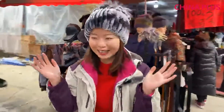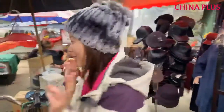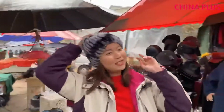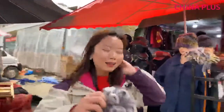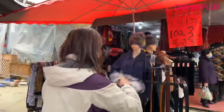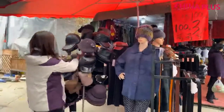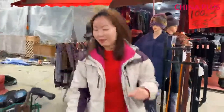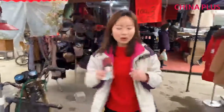Oh, it's really warm. How do you think I'm like? Please let me know. Oh, so much fun shopping in the market. Oh, it is a bit too small for my head though. So let me put it back in the right place for them. I think it was over here. Amazing, and let's keep touring around. We're almost at the end of this market.